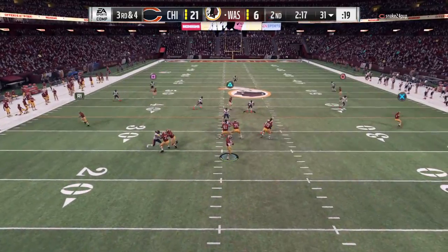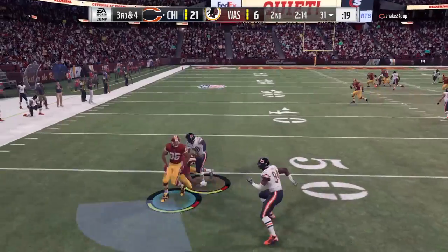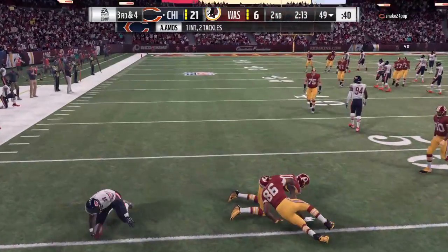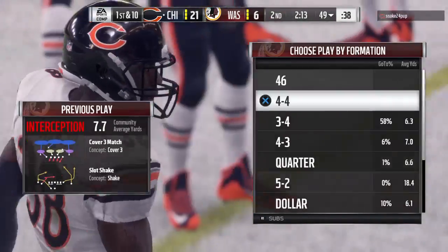From the gun, here's Cousins. And he fires one that's intercepted. Adrian Amos with a pick. And they get the football. They'll set up shop at their own 49-yard line.